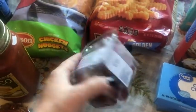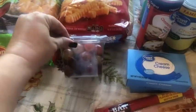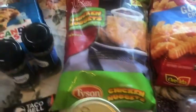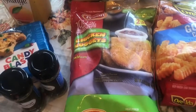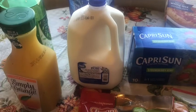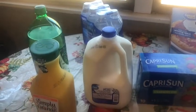I would love just to get a huge bag of grapes, but Penelope's really picky and only eats them out of this. So it's like, whatever. And then my husband got these Tyson chicken nuggets. He likes to take those to work. We got a gallon of 2% milk. I forgot to tell y'all, but I did get some bottled water from Dollar Tree.